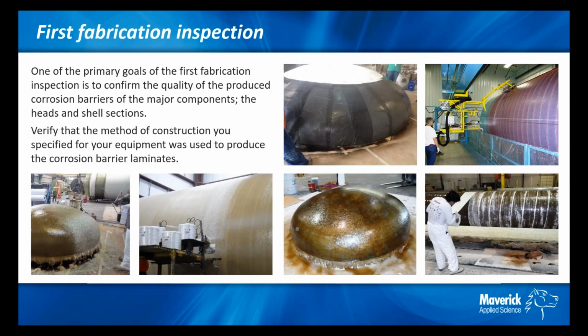A primary goal of your first fabrication inspection visit should be to confirm the produced quality of the corrosion barrier laminates of all the equipment's major components. The corrosion barrier is the primary leak and corrosion-resistant portion of your FRP equipment, and a poorly constructed corrosion barrier will cause a premature failure of your equipment.